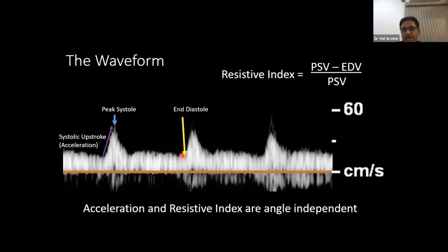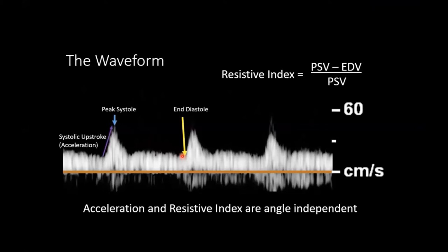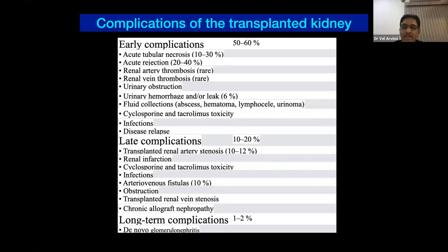For a patient coming after 3 or 4 years of renal transplant, I always look at the resistive index. If it is good, within 0.7 to 0.8, I'm very happy about it. But simultaneously, I see the pulsatility index also. If it is less than 1.4, I'm very happy about it. This is what the pulsatility index is, and I think you can carry this information along when you do a renal Doppler. Here are some of the complications of the transplanted kidney, which I think everybody knows.